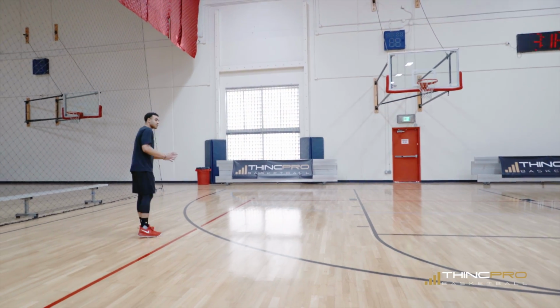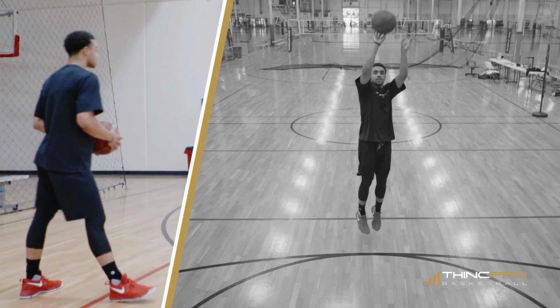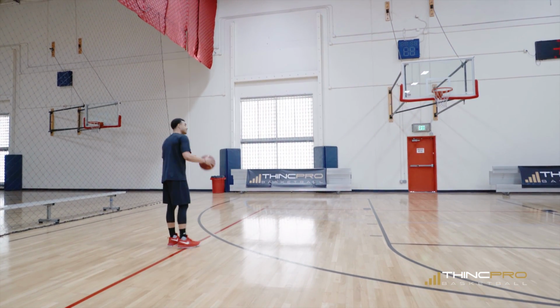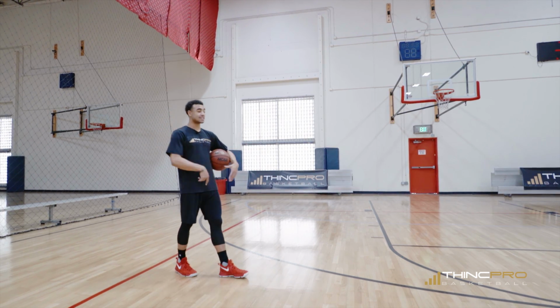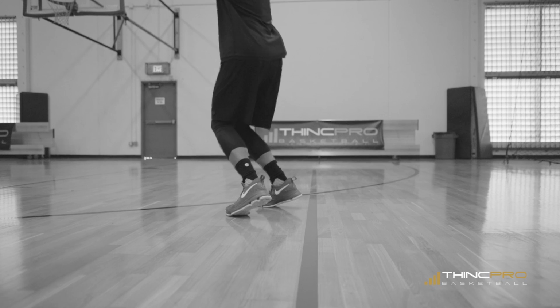So when you're spotting up, getting ready to shoot the basketball, receiving a pass from a teammate, this is what it would look like. So we just spin the ball out, we catch, we shoot from 5 different spots, make 10 at each spot. Okay, and you're going around for 3 sets, so that's 50 a set. That's 150 total makes right there off of a basic drill like this.